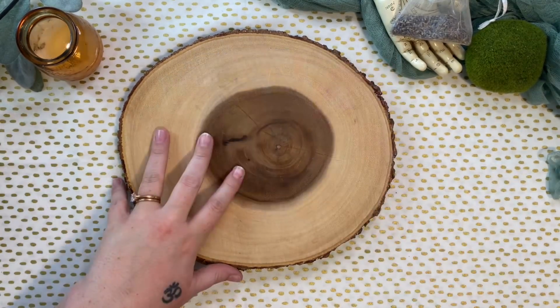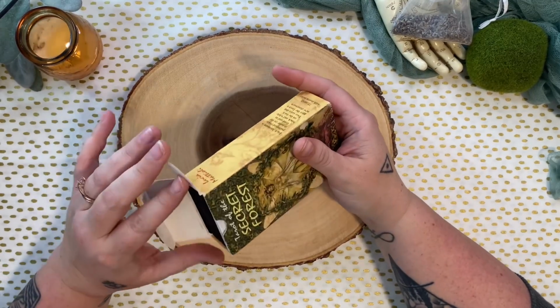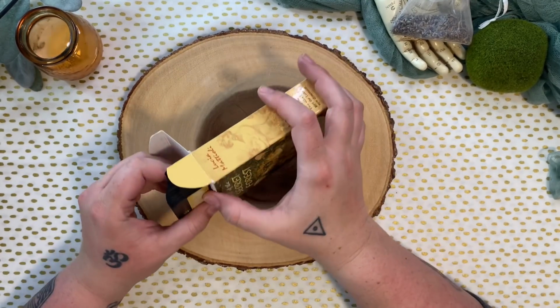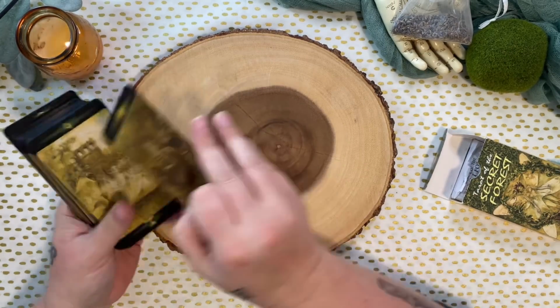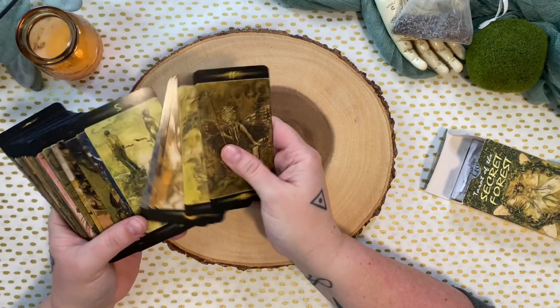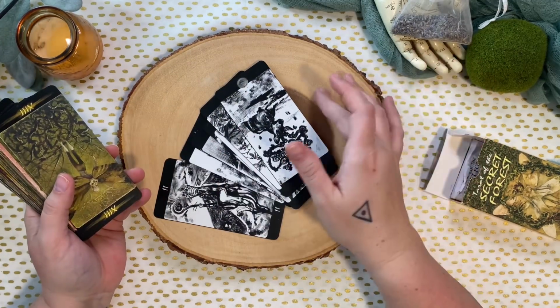I don't know. Let's talk about some decks that I had set aside this year to modify, but I still haven't yet. Like, I had them set aside, and I just haven't gotten to what I wanted to do. So this is the Secret Forest Tarot. Again, one that I love for shadow work, but it also has a backside to it.